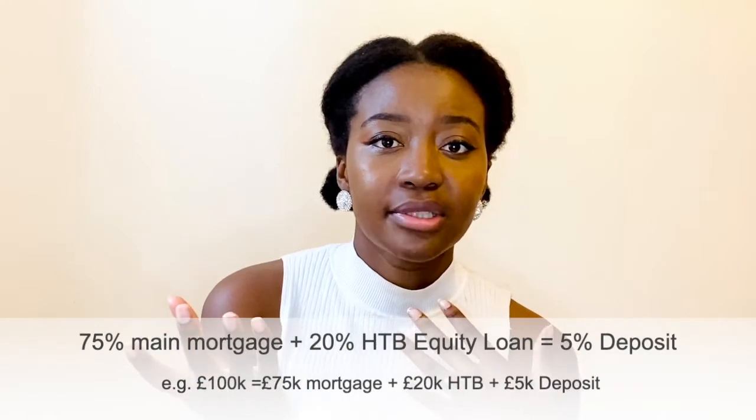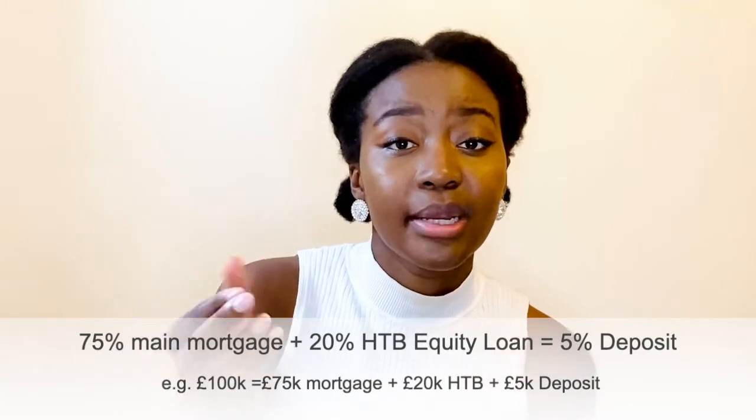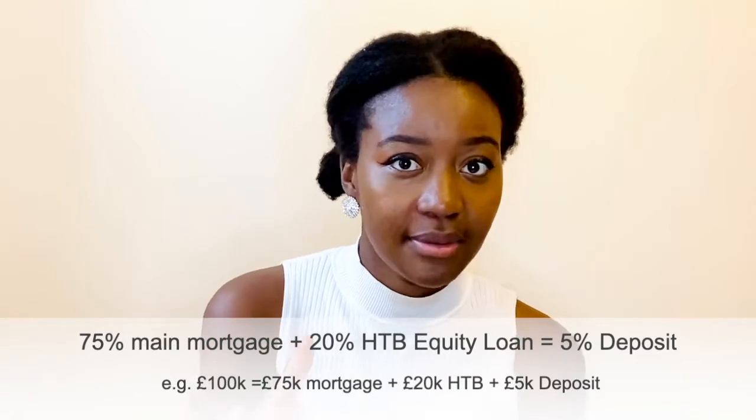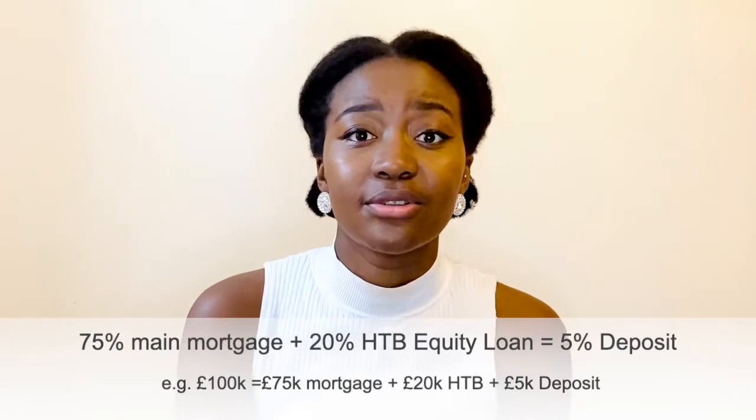The reason why most people go for help to buy equity mortgages is because you don't have to have a massive 10% deposit. So if we go with my example of a property worth £100,000, £75,000 would be the actual main mortgage. Plus the 20%, which would be £20,000, that would take me to £95,000. So you only have to worry about £5,000 as your deposit. It does make it easier for you to get on the property ladder.